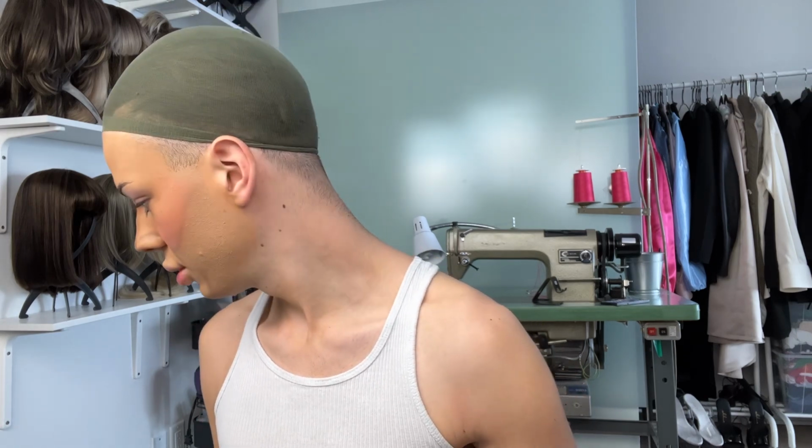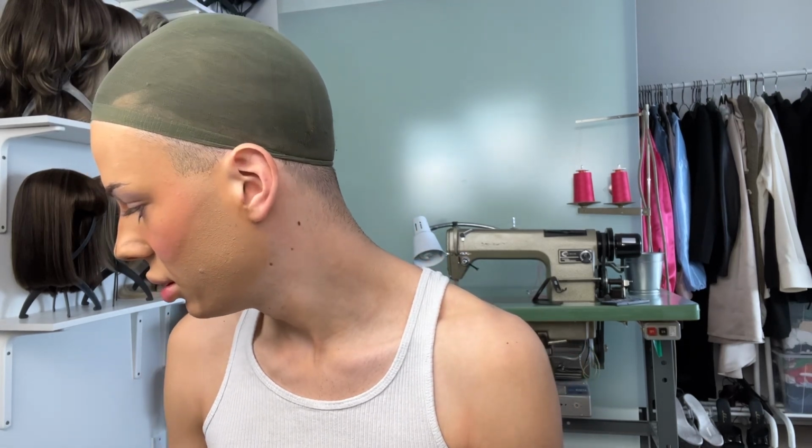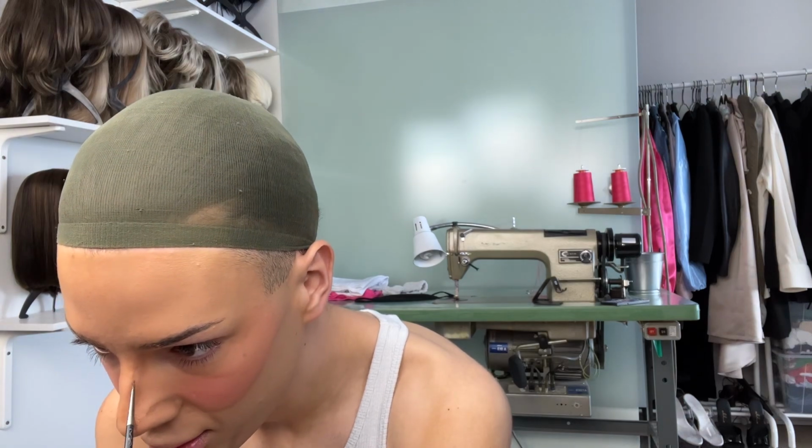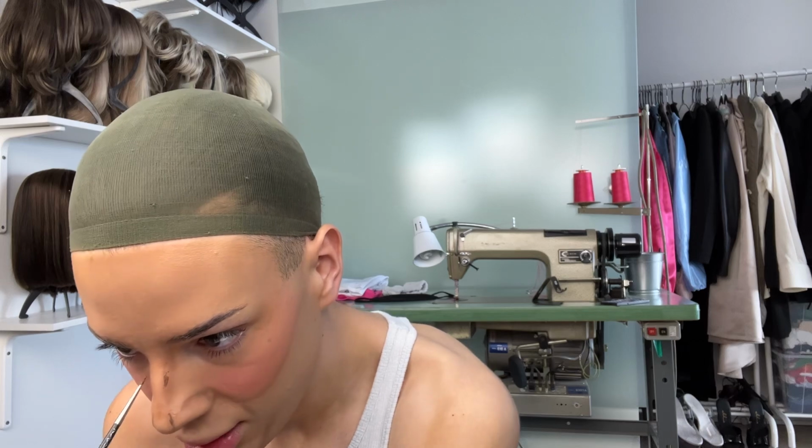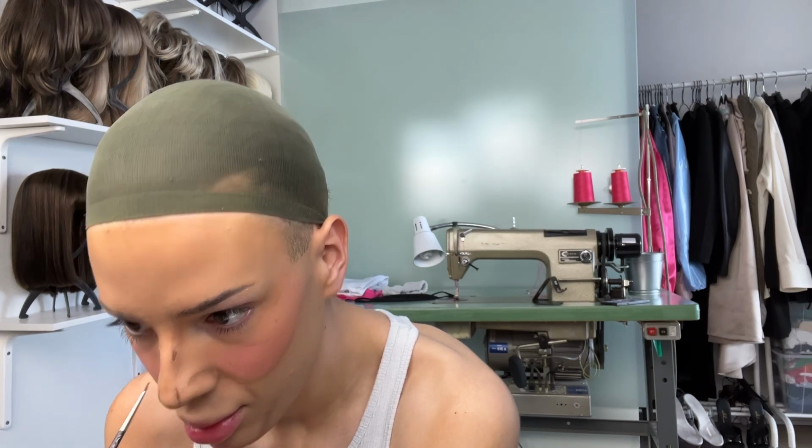Then, what should I do? She doesn't have a super defined bridge, but we'll just do a little bit right here. So my hump. But we'll blend it right away.